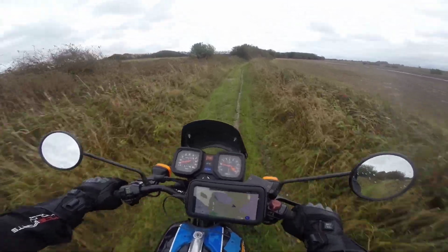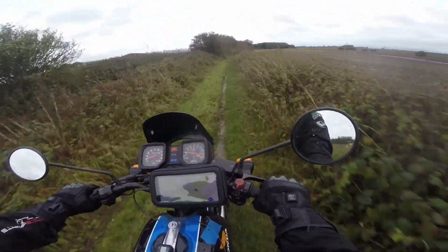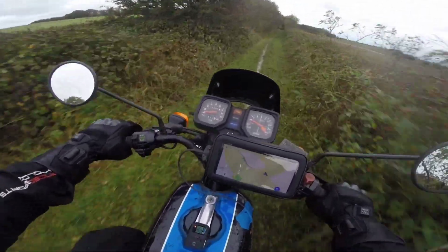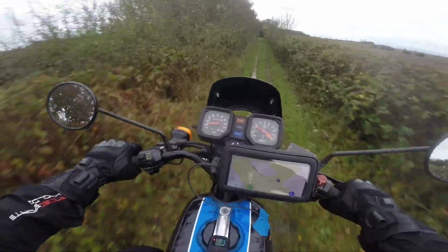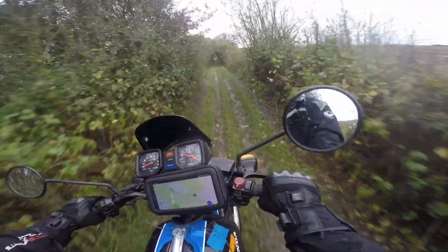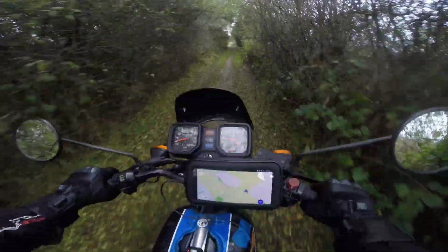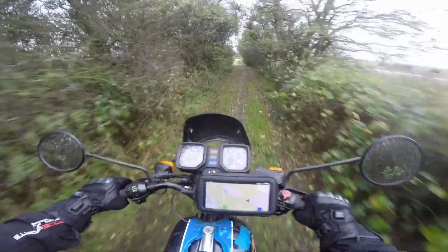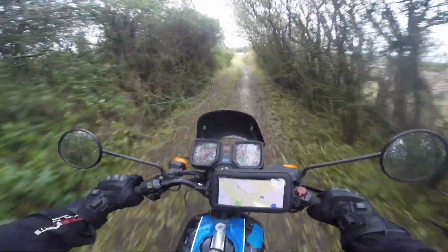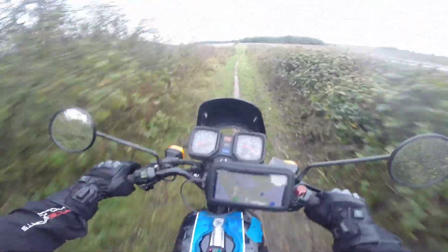But if my memory serves me correct, this is pretty much plain sailing from now on, and it's quite open. And oh, listen to that speedo cable, and a lot of it's uphill, so hopefully whatever we've just been through was down the bottom of the valley and we're good to go. It's gripped, it's sorted, let's off-road.